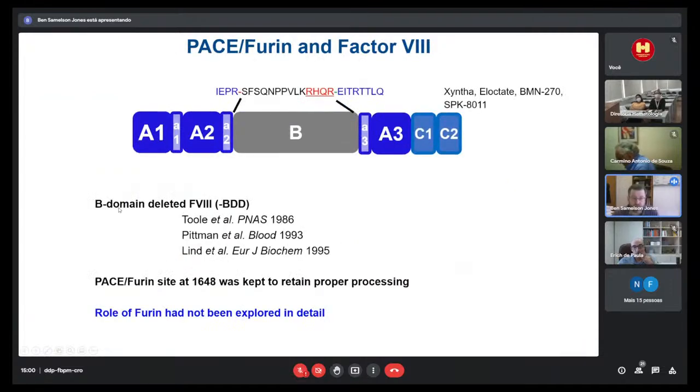And based on this observation, the B domain deleted factor VIII was engineered. It was first used as recombinant protein, now under the trade name Xyntha, and also was the backbone for extended half-life products such as Eloctate. Importantly, even though it was not developed for gene therapy, it has generally been adopted to allow factor VIII to squeeze into AAV vectors under their packaging capacity.